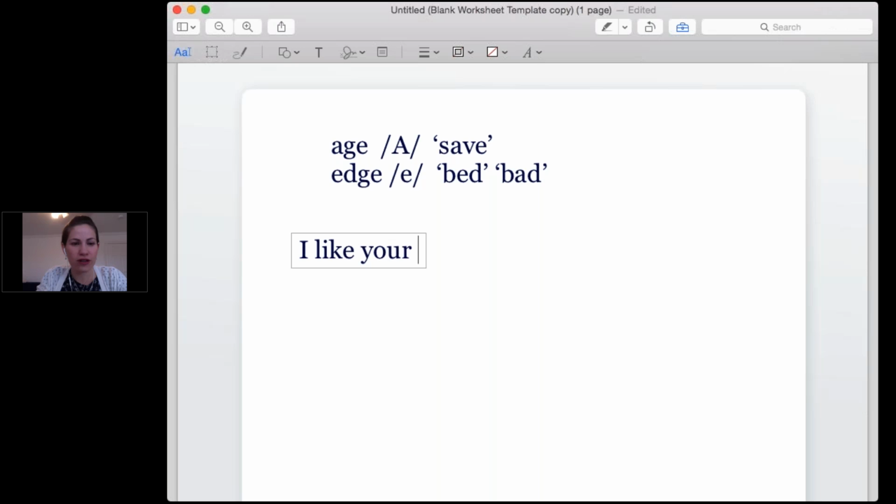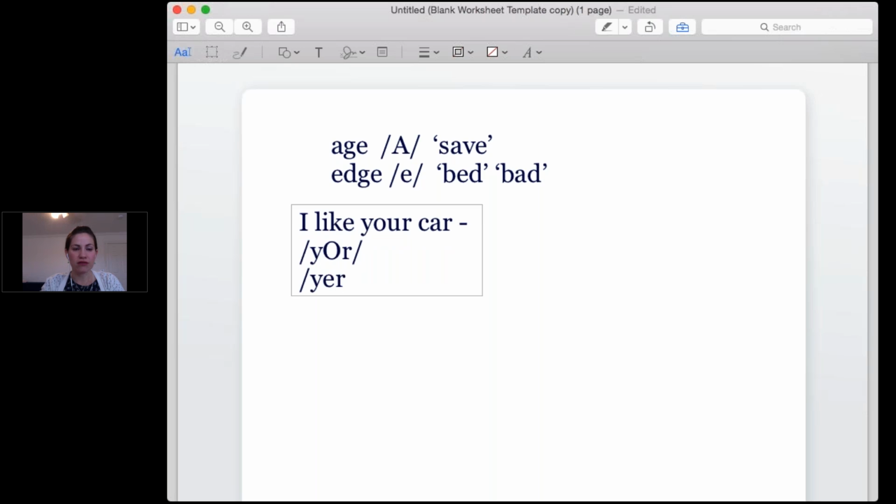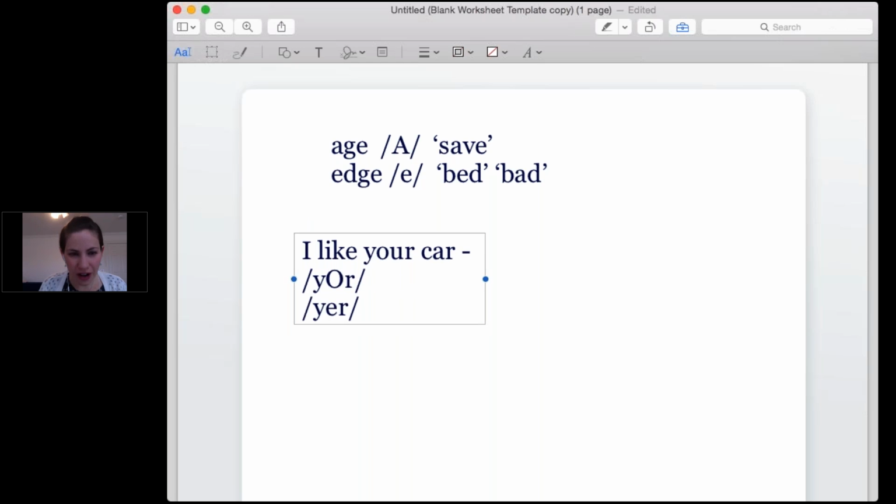So, "I like your car." Typically what happens with this one, "your," is that as a standalone pronunciation we say "yore," with a long O. But what you'll see in connected speech is more like "yer." I like your car. That's probably the one that's going to get changed more than anything else. So try that for me. Well, first of all, do it like you normally would.